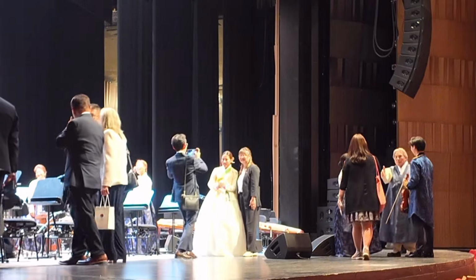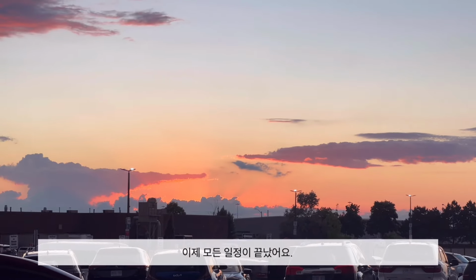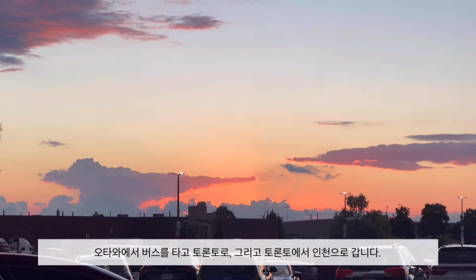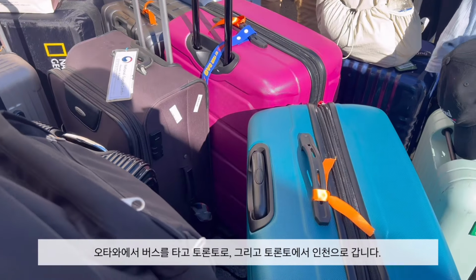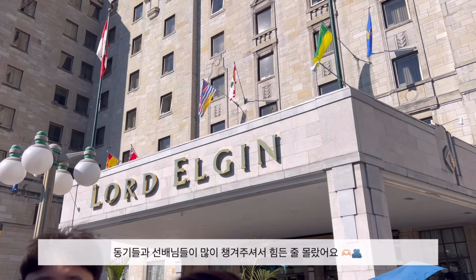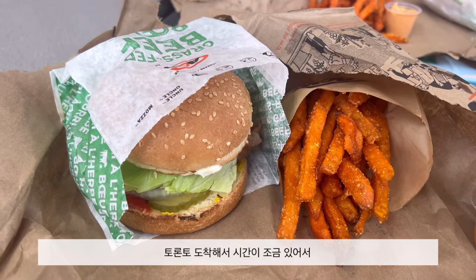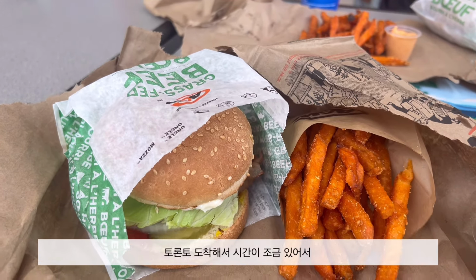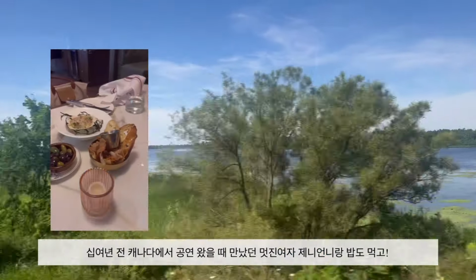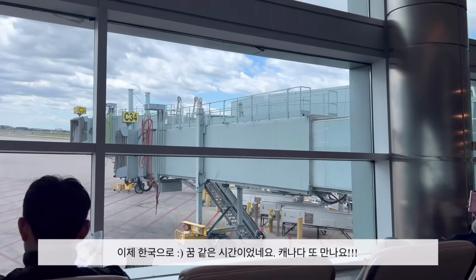All of the official schedules were over, and now we're going from Ottawa to Toronto and Toronto to Incheon. Thanks to all the musicians from the National Orchestra, this trip has been an amazing time for me. We had a little bit of time when we came to Toronto, so we went to see a friend. Going back home. See you again, Canada.